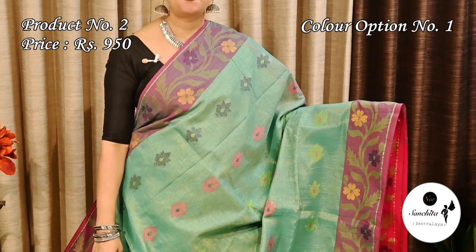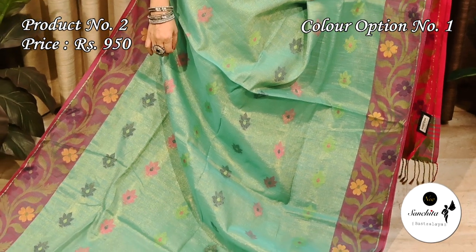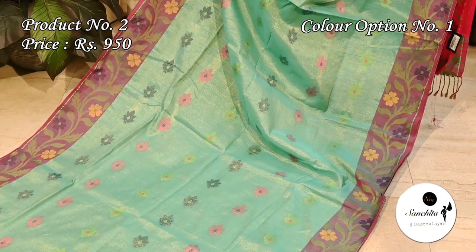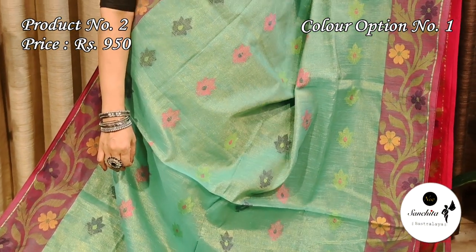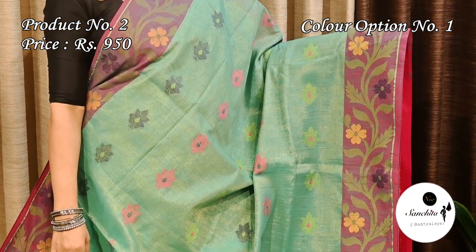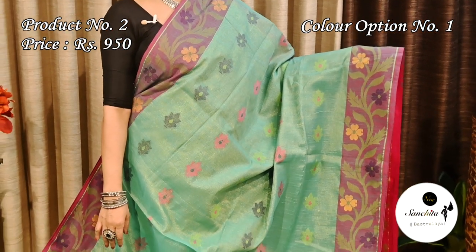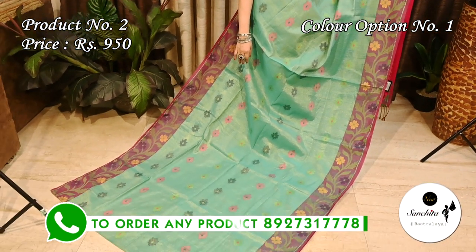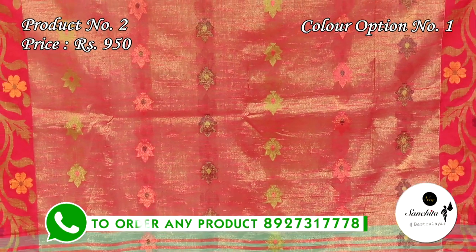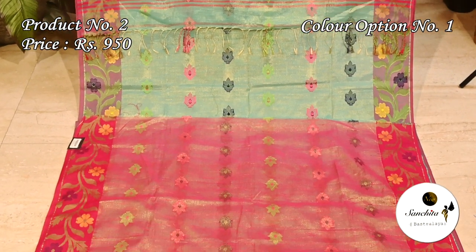Another beautiful saree in sea green with rani pink. Saree number 2 priced at ₹950. Contrast dual shade border along with leaf floral vines in resham weaving. Entire body of the saree is decorated with alternate panel of floral motifs. Contrast rani pink pallu is defined with floral motifs in multiple colors. Similar design continued in the blouse piece.